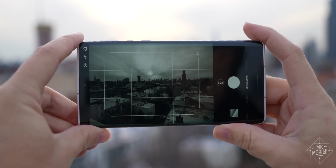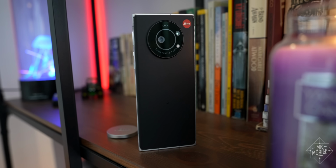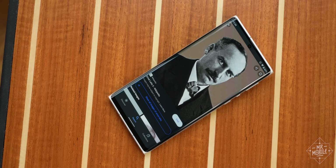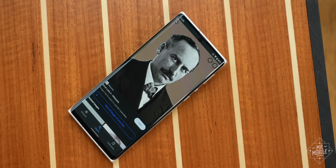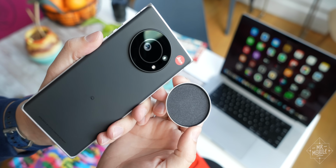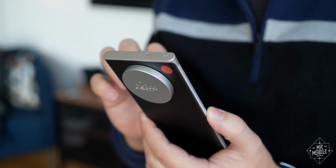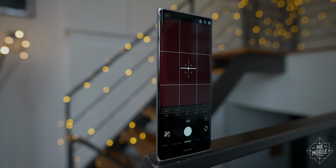It conveys at the very least an appreciation for the tools of the trade, where photography is concerned, and its design alone might be reason enough for an iconoclast of a certain taste to shell out the $1,700 or so needed to import it from Japan. But when that design is based on a 100-plus year legacy of delivering outstanding cameras, well, in my view, the one place you can't compromise is in the camera. And sadly, compromise is just what Leica has done here. I hope there's a Leitz Phone 2 someday. I hope it's a redemption story, and I hope it comes to more markets than just one.